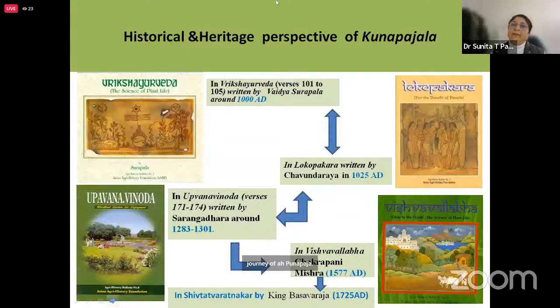You can see the journey of Kunapajala. It started from 1000 AD and was mentioned by Vaidya Surupala in Vrikshayurveda in verses 101 to 105. As I already explained, Vrikshayurveda has a number of dimensions, but the Kunapajala has been explained in verses 101 to 105 of Vrikshayurveda written by Rishi Surupala in 1000 AD.